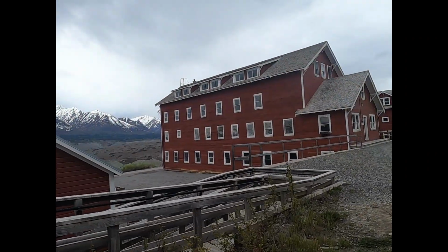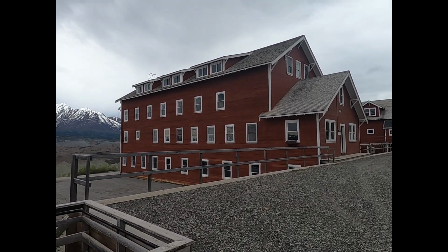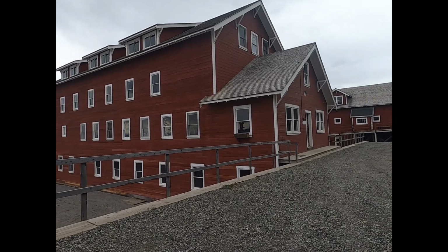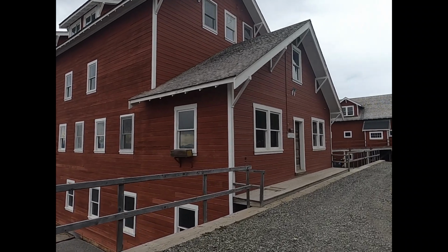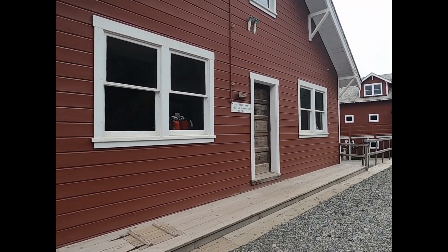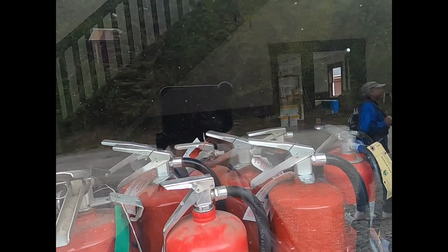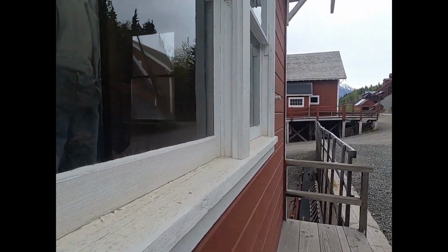Another one that says private. This building here is the bunkhouse. Evidently the miners would stay here dormitory style. Probably part of their wages was to stay in a bunkhouse. Make sure you don't fall in that trap door. There. I'm kind of watching you, Steve. Yeah, I guess so.